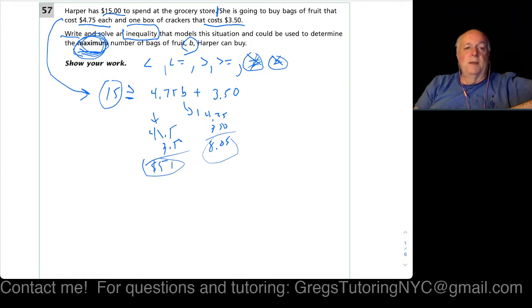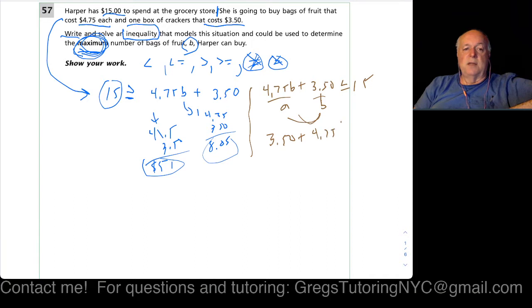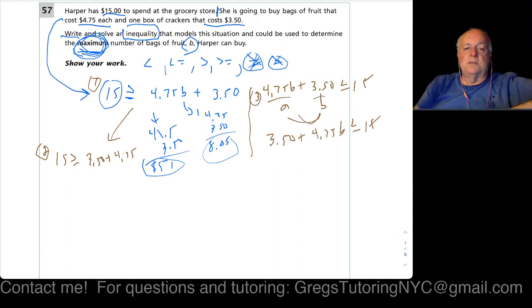And by the way, we could flip it. Let me change the color to make that a little clearer. There's an alternate way, which is that 4.75b plus 3.50 is less than or equal to 15. That also works. It doesn't matter what order we put this in, because we could have also said 3.50 plus 4.75b is less than or equal to 15. We could have said 15 is greater than or equal to 3.50 plus 4.75b. So we have number 1 here, number 2, number 3, and number 4 here. These are all valid inequalities to solve this.